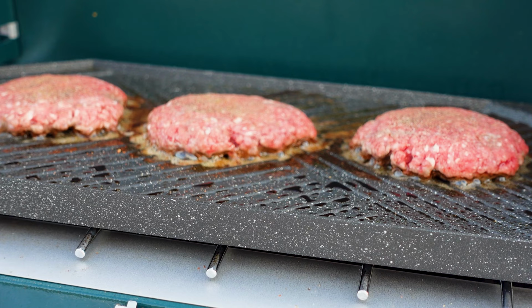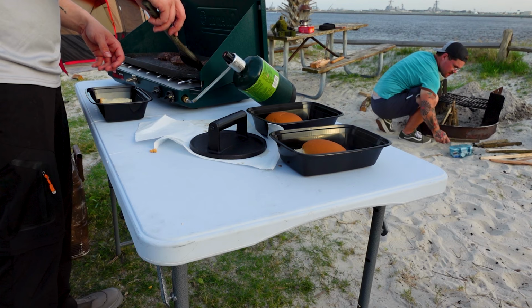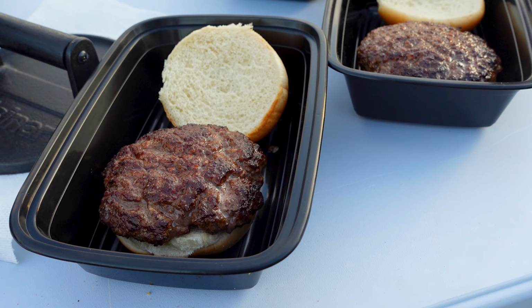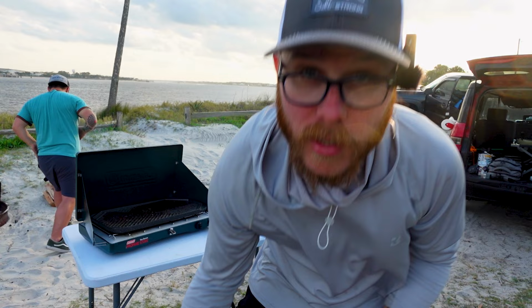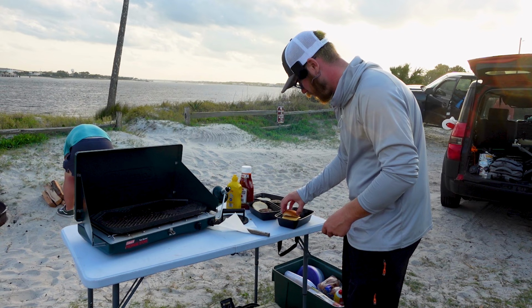Throw these burgers in here. All right, we got the classic American cheese here. Honestly, best cheese you can put on a burger. Don't come for me. I don't make the rules. I just abide by them. But we got that. We got our trash.